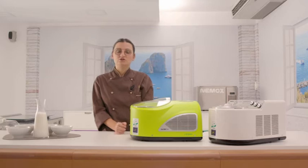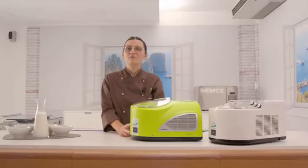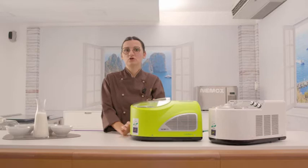Preparing the gelato, if you have the right tools, is really simple. All you need is a gelato maker, scales, a pan, and an immersion blender. The new environmentally friendly machines of Nimox's Icegreen series that we will now see at work are perfect for obtaining an excellent gelato or sorbet at home.